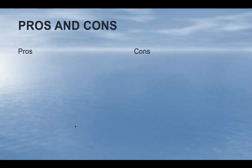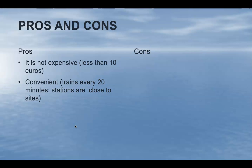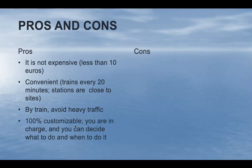And again, the pros and cons of taking the train. I'm going to start with the pros. It's not expensive at all. It's actually less than €5 even. It's very convenient. The trains depart every 20 minutes, and the stations are very close to their respective train stops. If you take the train, you do avoid the heavy traffic that is southern Italy. So if you're not looking to fight any kind of traffic, taking the train is your best bet.